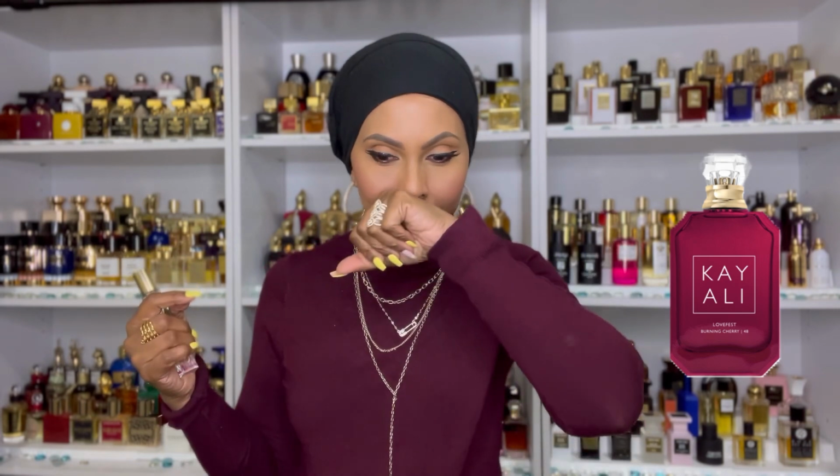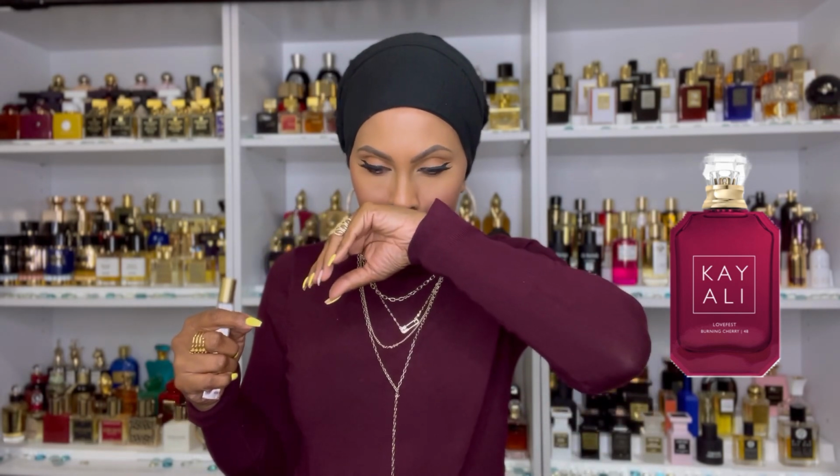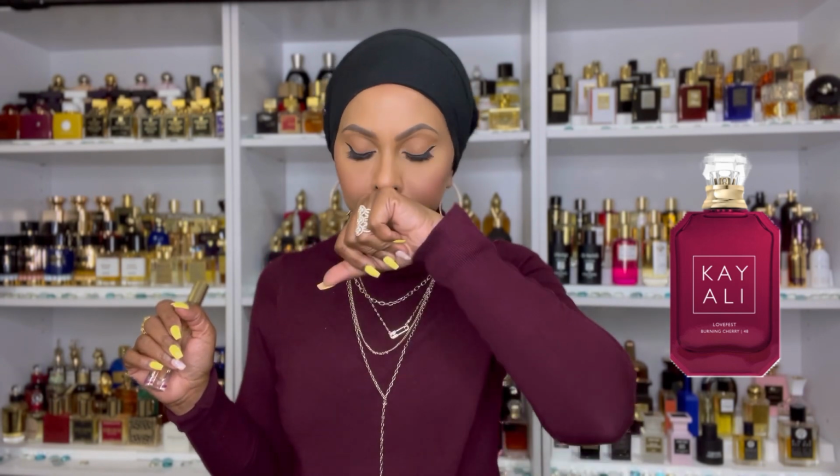Okay, definitely you get a blast of cherry. Sweet cherry, but not extremely sweet. Oh my god, this is beautiful. Now everybody's comparing this to Tom Ford Lost Cherry. I don't own that. I know what it smells like, but I'm not going to do that, okay? This fragrance needs to stand on its own. It don't need to be shadowed by nobody else. Oh my god, this is pretty.